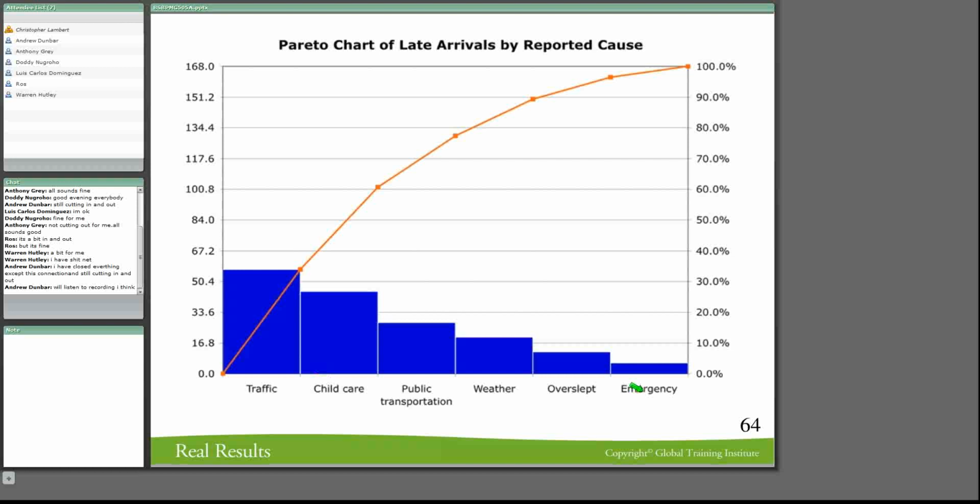Now, if you take the cumulative one, let's look at the number on here. So here you have 50.4. If I'm looking over here, you'll see that your first one is traffic, and your first one actually accounts for 30% of the reported causes. And if you add your cumulative one to the second one, you're going to see it reaches already 60%.